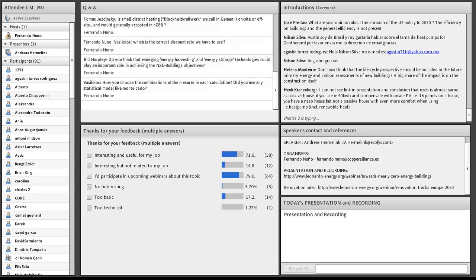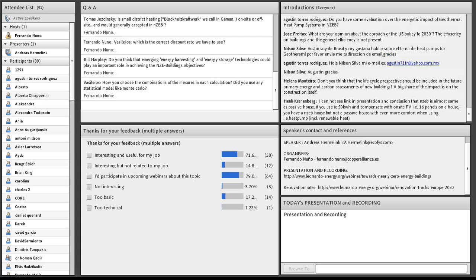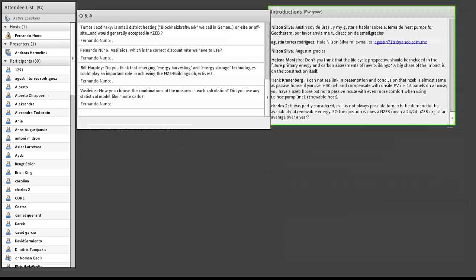Mm-hmm. Okay, thank you. How do you choose the combinations of the measures in each calculation? Did you use any statistical model like Monte Carlo? I'm not sure to which particular page of your presentation this question refers. I think I know what this meant. We had this picture where I showed the cloud of options. Do you want to show it again? Yes, I can jump back.